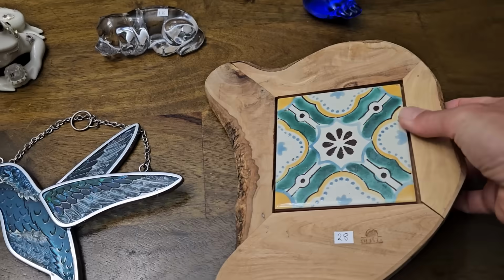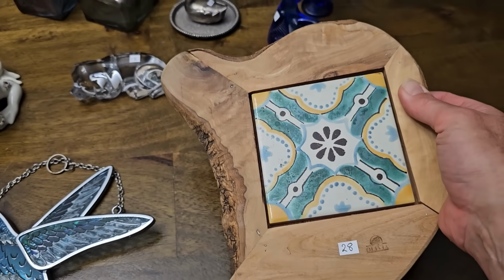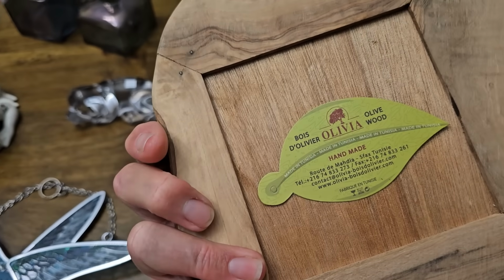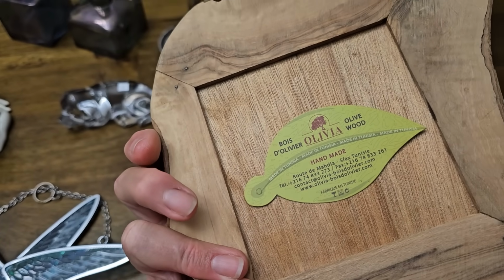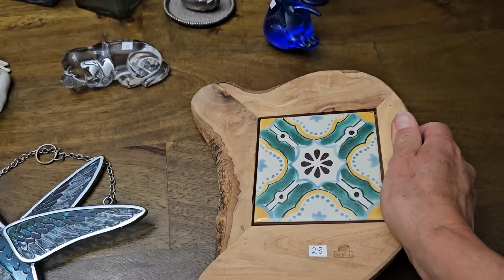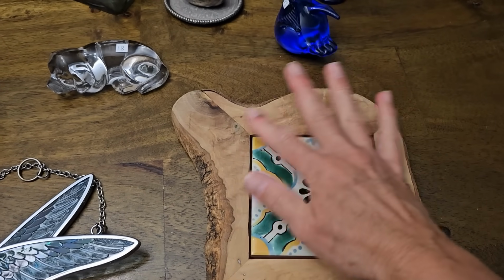This is an olive wood trivet. It's a tile inset into a round of olive wood. It has its original sticker. It's made in Tunisia. Lovely piece, and I cannot wait to add some mineral oil to this piece.